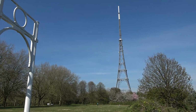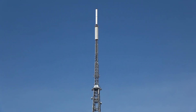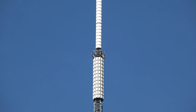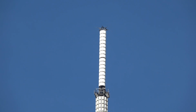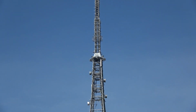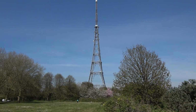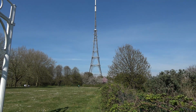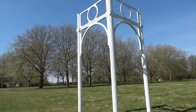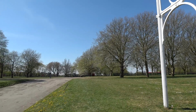Anyway, seeing as I've got a telephoto lens capability, I thought I'd zoom in and take a look at the top of the transmitter. I have no idea what those things are, but maybe you do. I have no idea what that is either. Maybe it holds some kind of posters or signs or something. Looks a bit out of place there on its own.